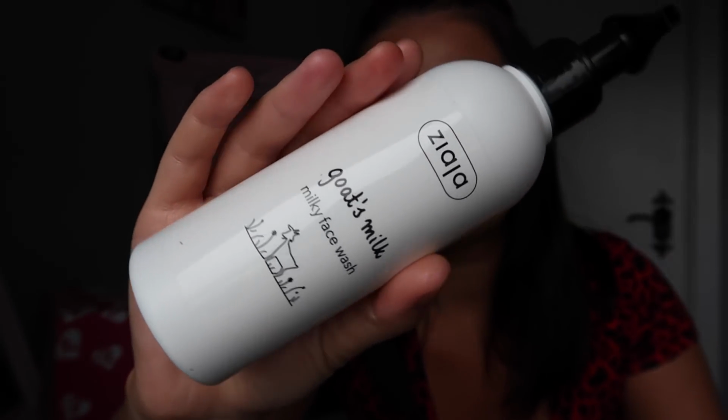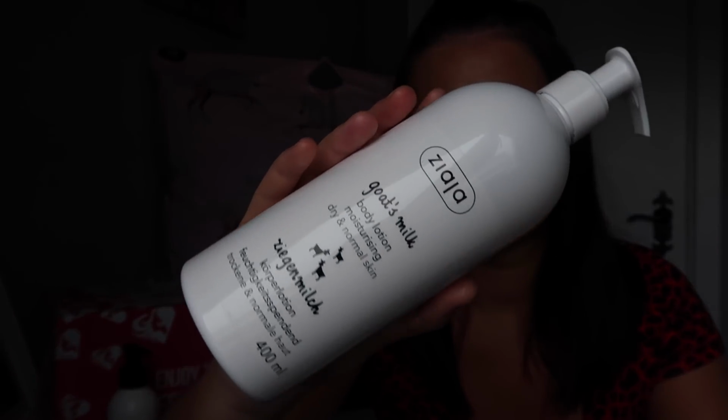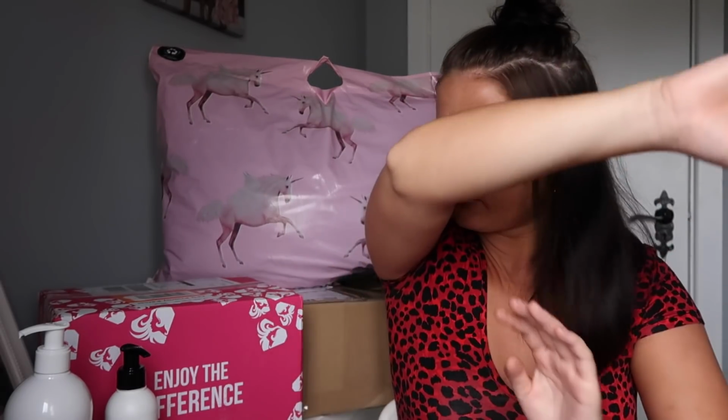So the first thing is the goat's milk Milky face wash, and the next thing is the body lotion for moisturizing dry and normal skin. This is the one thing that I was really excited about. Like I said, I've got really bad dry patches, so I'm going to let you know what I actually think of it and if it's nice. It doesn't really have an overpowering smell. It just smells quite nice. I don't know what it smells like, but it's kind of a perfumey smell.